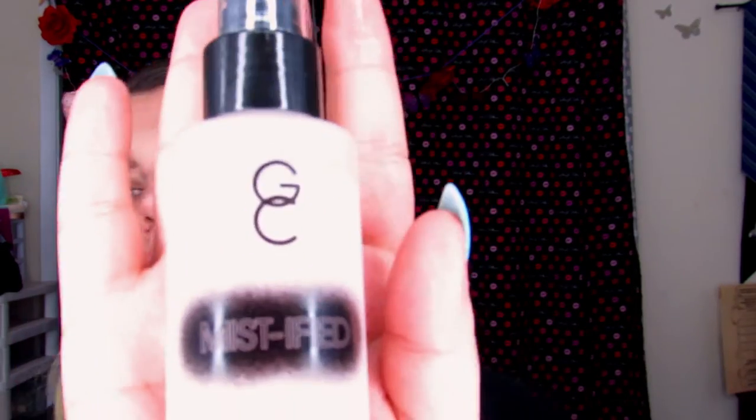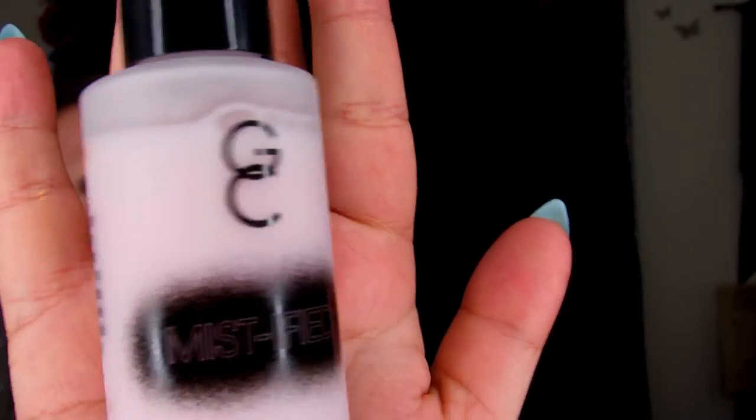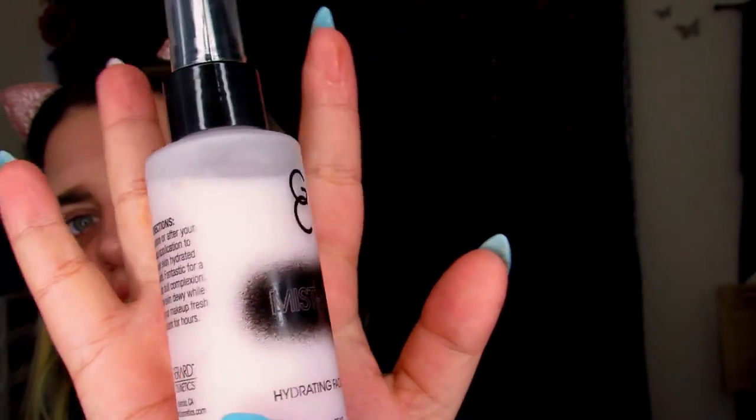You're supposed to put it on before and or after you apply your makeup to keep your skin hydrated and smooth. It is fantastic for a parched or dull complexion. Keeps your skin dewy while keeping your makeup fresh and radiant for hours. So this is the Mystified. As you can see, I don't know if you can see it on camera, it is slightly pink toned. So I'm gonna go ahead and spray this.